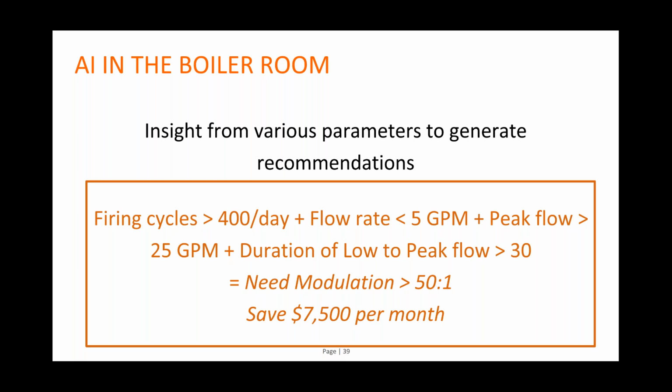Now, whatever system you have, the AI in the Intellihot can look at the firing cycles correlated with the minimum and maximum flow rate, and figure out how long is the duration between peak flow to maximum flow. Does it happen on a Sunday versus a Monday? Is it consistent month over month? Is there any relation to groundwater temperature? It can do all this, and it can present you something saying, hey, look, I have analyzed this data, and I think if you had equipment with greater modulation, say 50 to 1, you potentially stand to save $7,500 per month.